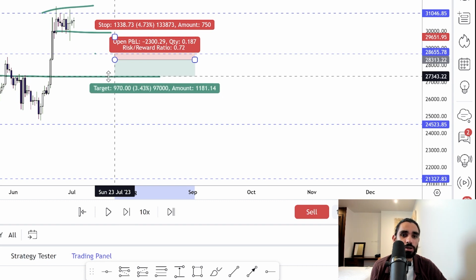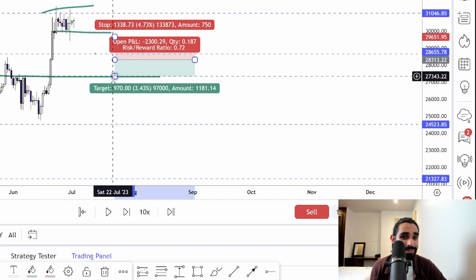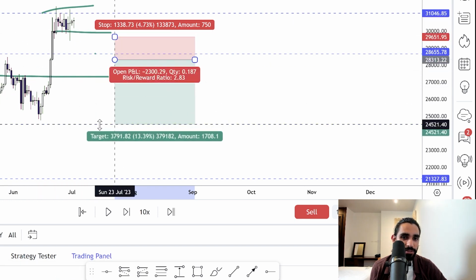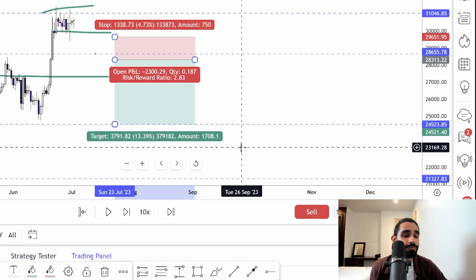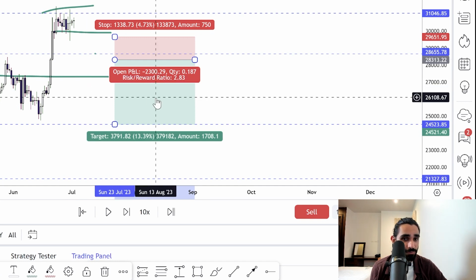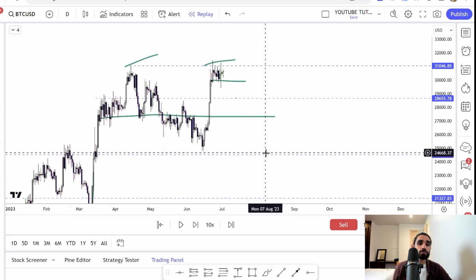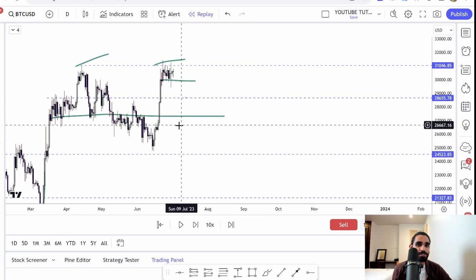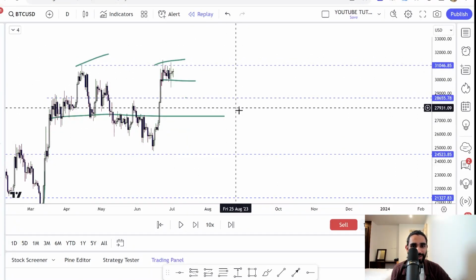Doesn't look as good, but I've got several other confluent factors with market structure telling me that this is going to be in a downtrend, and I'd be targeting all the way down to 24.5K and just assessing the price and managing my position around 27.2K, and of course I'd try to enter earlier if I could. Now this makes a lot more sense to me. The risk to reward makes sense. The support here is not as strong, and we're building momentum to the downside.